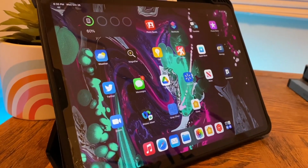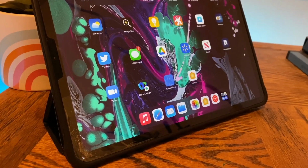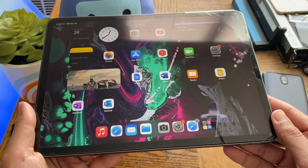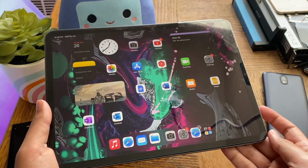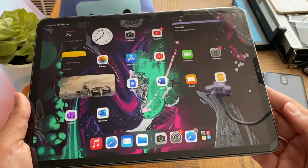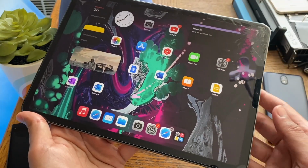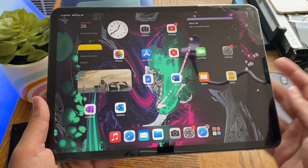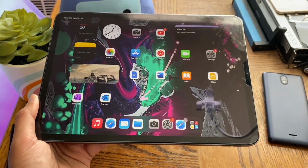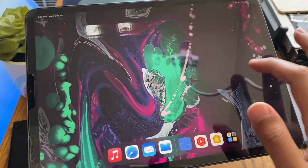And yeah, so that's just a quick history rundown on the iPad Pro first generation 2018 model, or iPad Pro first generation 11-inch model. But most of what I say in this video also applies to the 12.9-inch model, because the majority of the differences are just with the size. So now let's go on to general performance and app performance on iPadOS 16. So, general OS performance and app performance.